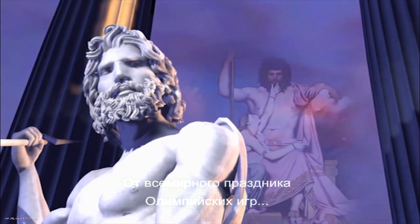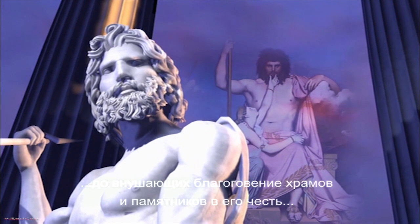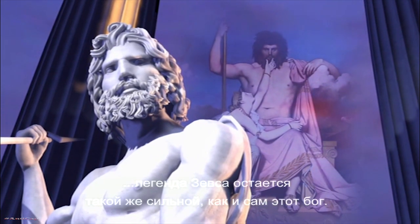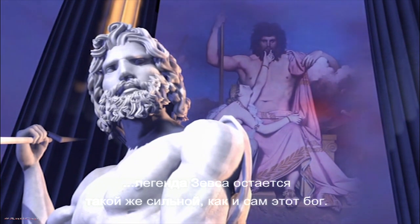From the global celebration of the Olympic Games to the awe-inducing temples and monuments erected in his honor, Zeus's legend remains as strong as the god himself.